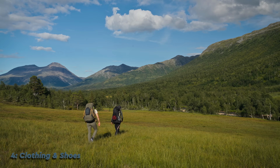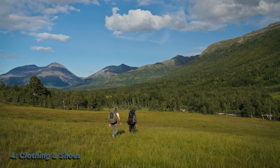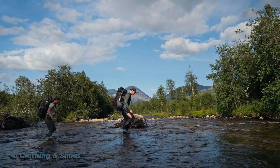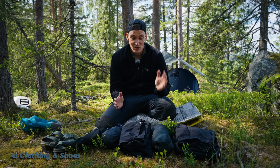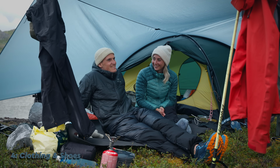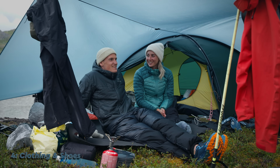The clothes that you wear during hiking will be the same every day, and it doesn't matter if you're hiking for 10 days, it will be the same. Yeah, you heard me right. The good thing is that you have a pair of clean clothes that you use in camp.